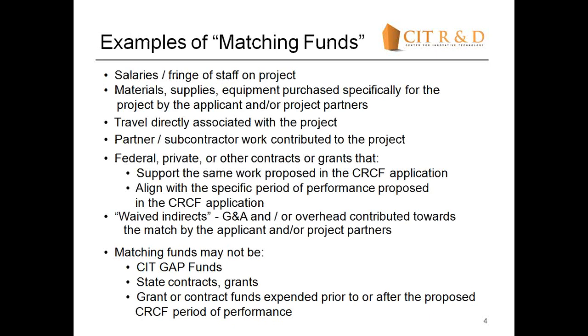Examples of matching funds can be seen on the slide here and within the FAQs. These include labor and/or fringe, consumables, purchased equipment, federal, private, or other grants or contracts for the same work proposed in the CRCF application and aligned with the CRCF project's period of performance. Waived indirects are also acceptable sources of matching funds.